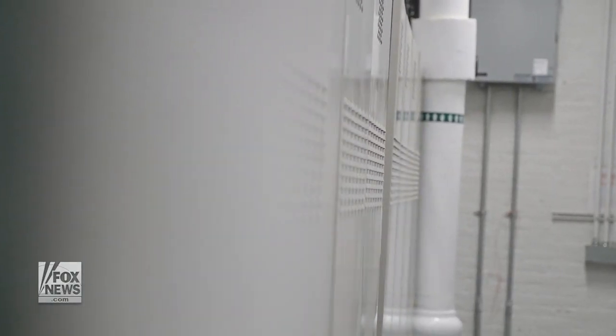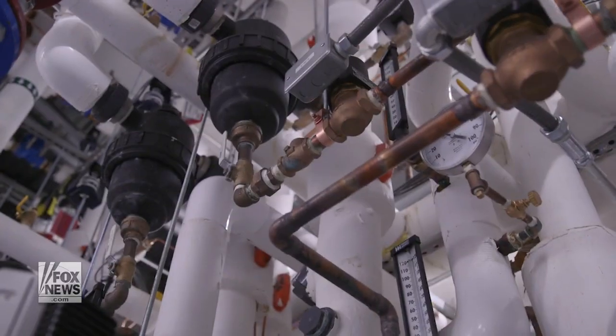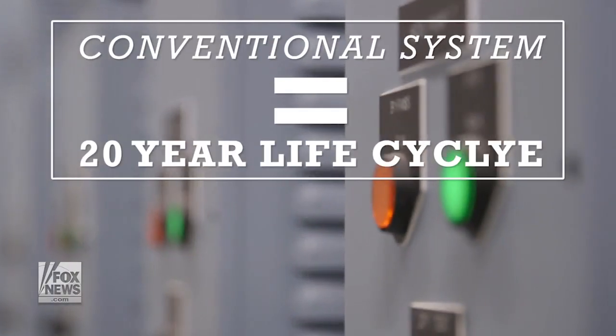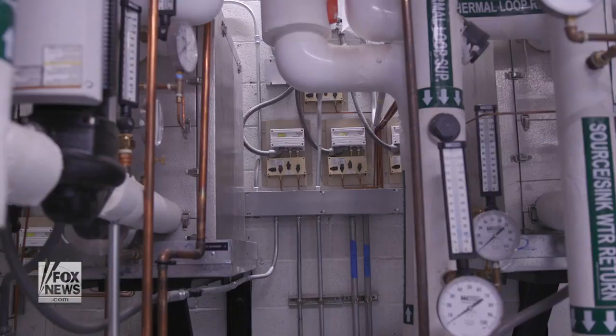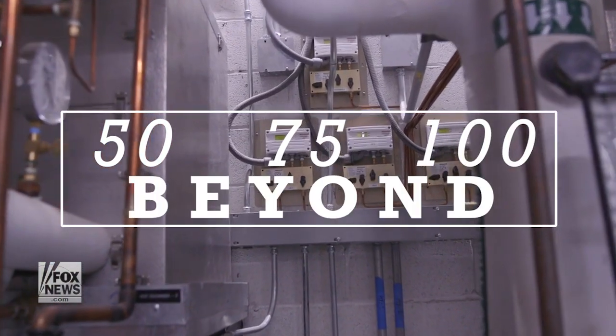We knew that St. Patrick's would continue to exist for many centuries, and we had to make provisions in the design for that. A conventional air conditioning system, heating, cooling system, we might think of as having a 20-year life cycle, and then the equipment gets replaced. Here, we're really trying to design for 50 and 75 years and 100 years and beyond.